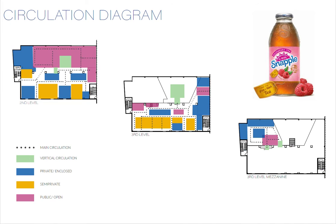Here we have the circulation diagram and zoning. You see the blue box are the private and enclosed areas. The yellow one is the semi-private, which is the work areas, and the pink one is the public areas. And you can notice how this circulation is distributed.